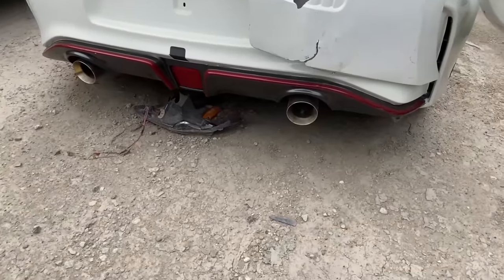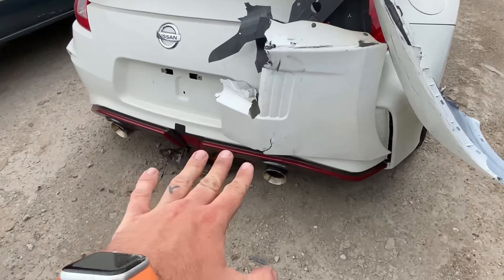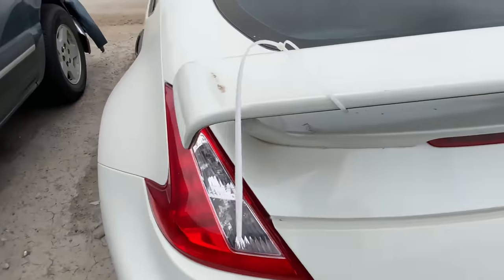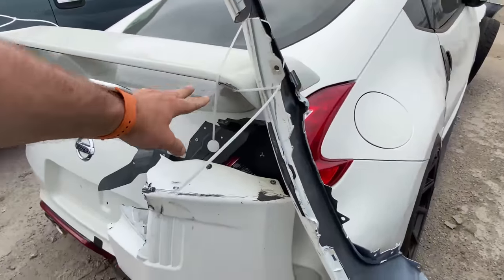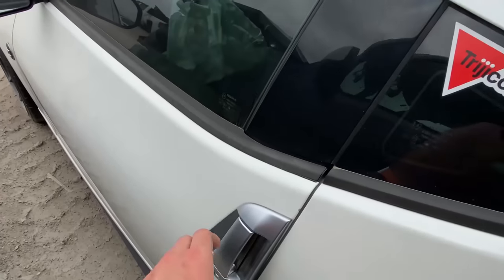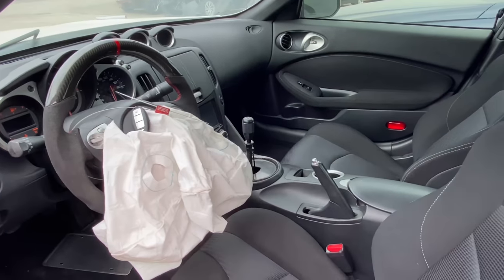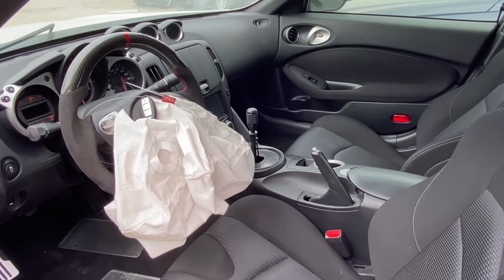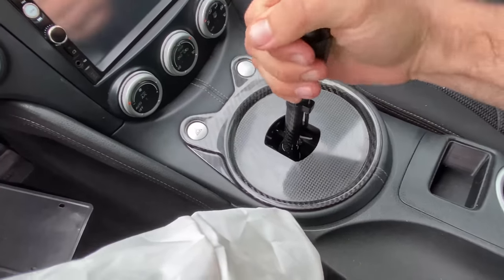It has some kind of exhaust, though I know these Nismos do have some kind of an upgraded exhaust from the factory, so maybe it is that. The Nismo wing is actually in good shape, though there is stuff zip tied to it. Let's go ahead and check inside. And this does not have the Recaros, but what is that? To me, that looks like a sequential shifter. So it is not. However, it is a beautiful short shifter.